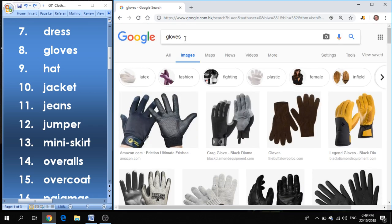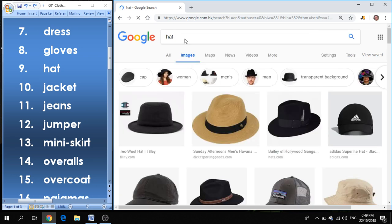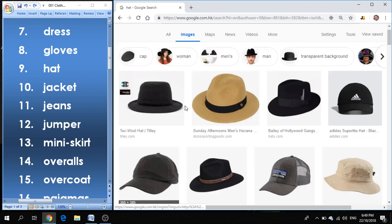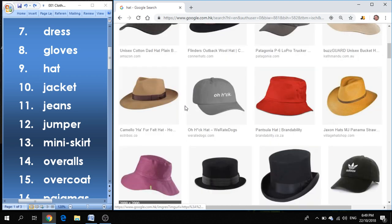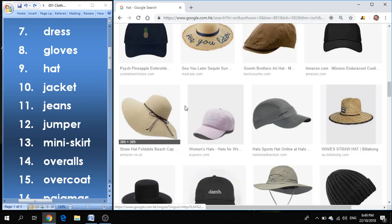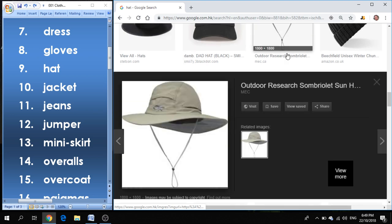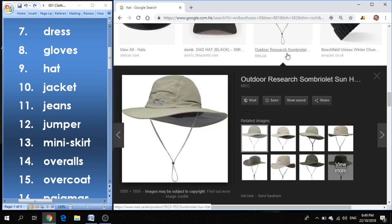Number nine, hat. Number nine is hat. Hats for men, hats for women, hats for sports, hats to protect you from the sun while you're hiking. I wear a hat like this sometimes when I'm hiking. Keep the sun off of my face to protect my skin.